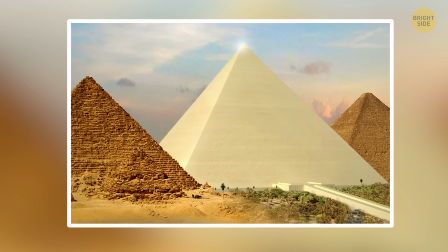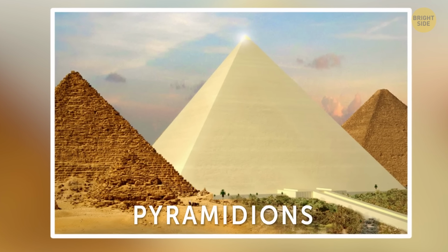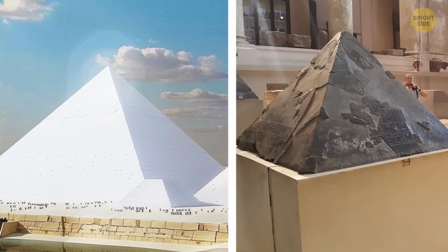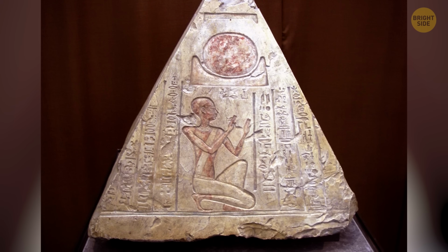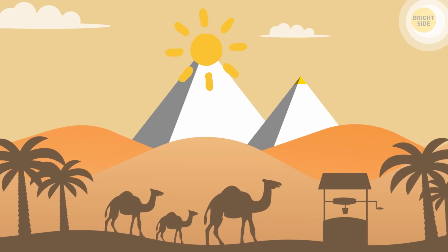In ancient times, all pyramids used to have capstones called pyramidions, covered in a mix of gold and silver. Most of them have been lost over the centuries, but you can still see a few of them at museums. They show images of Egyptian deities. The pyramids were probably modeled after a sacred pointed stone, the benben. It represented the rays of the sun.